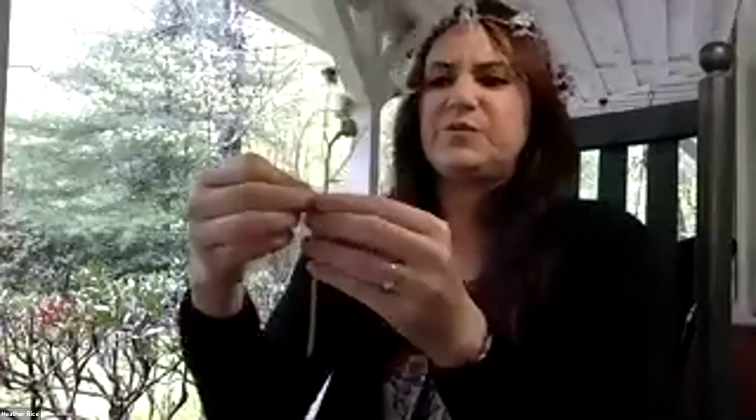So to make your chain, you're going to take your first one, and you don't want it to be super, super long. So I'm going to make this one just a little bit shorter. So I'm going to take the bottom off, and I'm going to open up that little bit of that stem there. And then I'm going to take another one and thread it through the hole. So you break it off like this and slide it through the hole. And then you pull it tight.